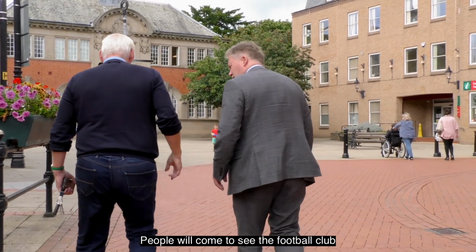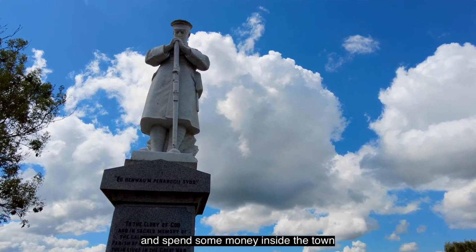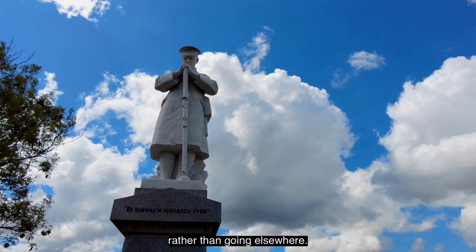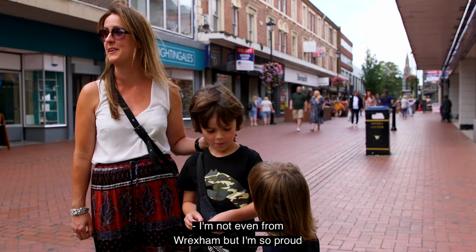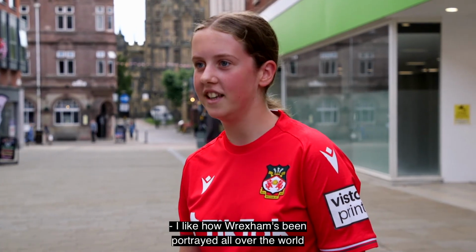People come to see the football club and also come and do a bit of shopping and spend some money inside the town rather than going elsewhere. I'm not even from Wrexham, but I'm so proud and I'm so happy to see it. It's absolutely fantastic. I like how Wrexham's been portrayed all over the world and people get to see our club.